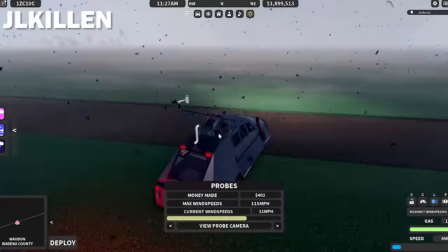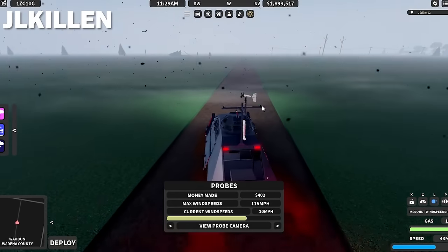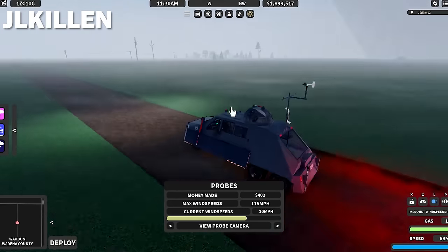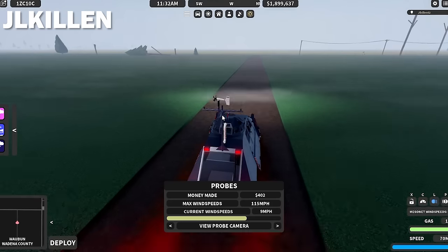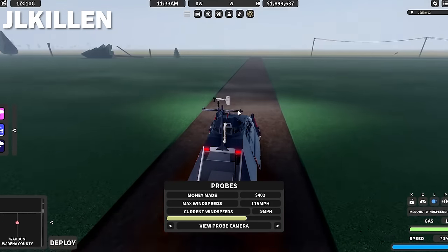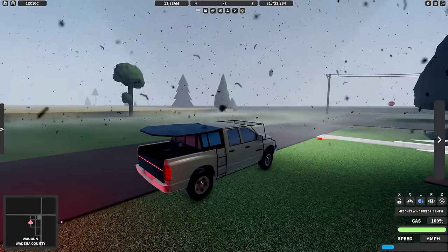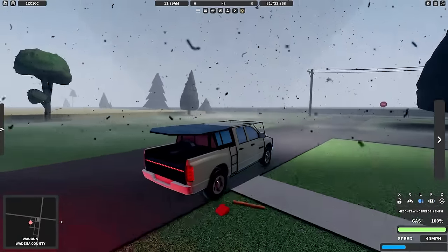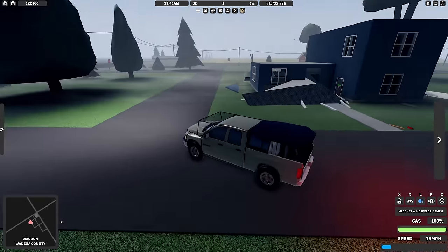I gotta watch out. Yeah, so my first probe that I placed on the intersection, I got 115 miles per hour, and then on this dirt road just to the south of Wobbin, I got 136, which is low-end EF3 range. I'm not sure if it's any stronger now. It probably isn't. Yeah, I'm watching this monster tornado. It's going through the field. It did do some damage, but this could also be from the previous tornado.